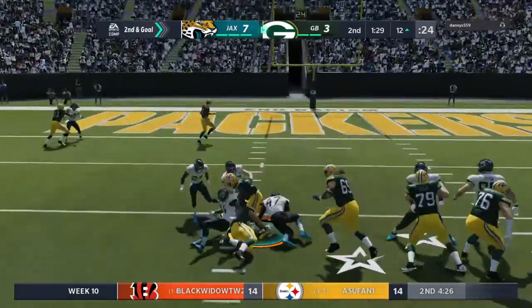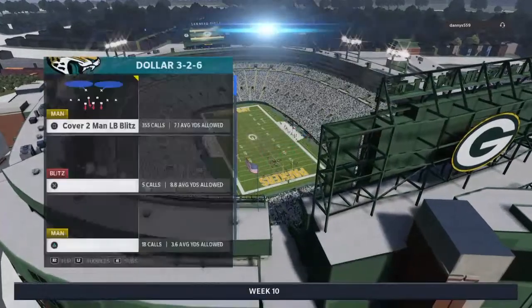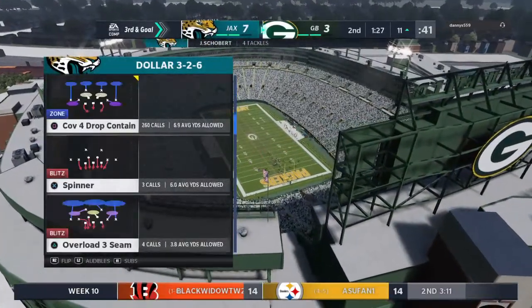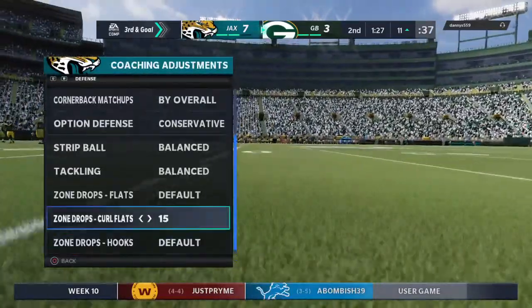They'll try again with Jones. And he'll be taken down here at about the 11. The Jaguars going to go ahead and use their first timeout as they'll talk it over here before what will be an important 3rd down.